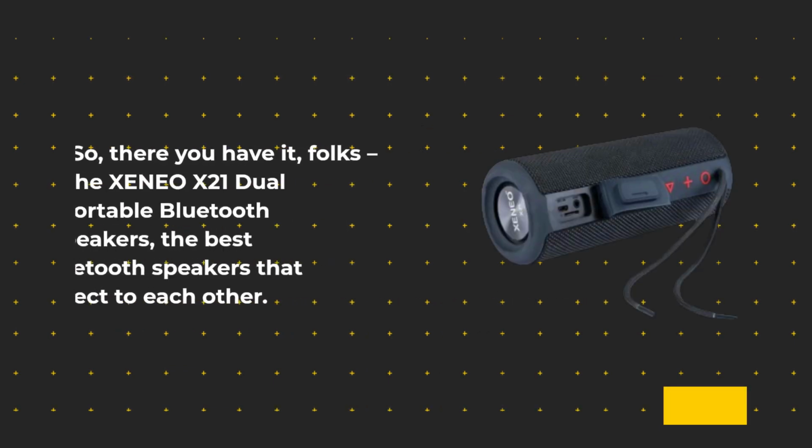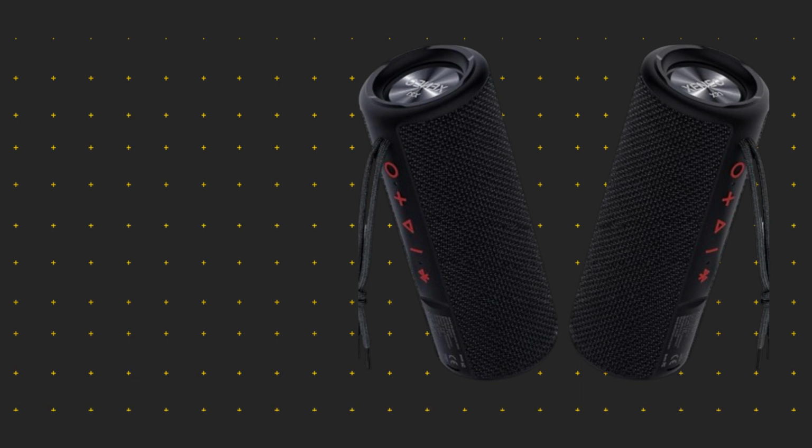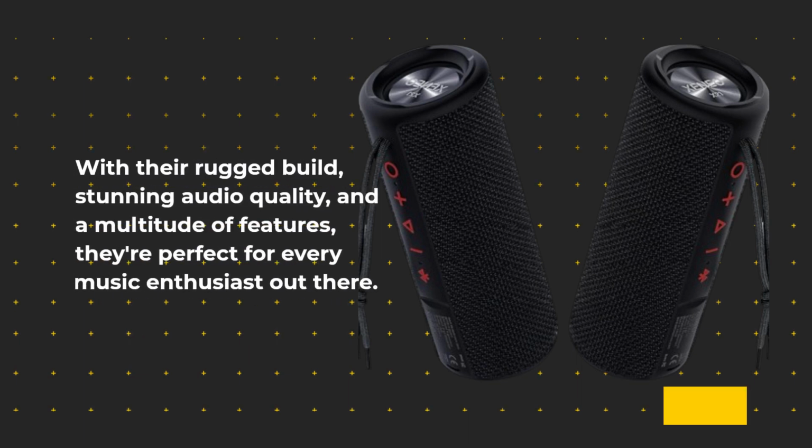So, there you have it, folks, the Xeneo X21 dual portable Bluetooth speakers, the best Bluetooth speakers that connect to each other. With their rugged build, stunning audio quality, and a multitude of features, they're perfect for every music enthusiast out there.